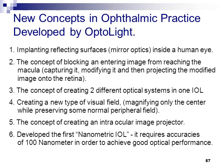As you have already learned from this presentation, Optolite pioneered some new concepts in ophthalmology. We at Optolite are very proud of this contribution and hope many others will follow the path that we have paved. Optolite was the first to develop and implement the concept of using intraocular mirrors, reflective surfaces, inside the eye. Until now, only refractive and sometimes diffractive optical elements were used in ocular implants. We are proud to add reflective optical elements, which can be used together with refractive and diffractive elements to be implanted inside the human eye.